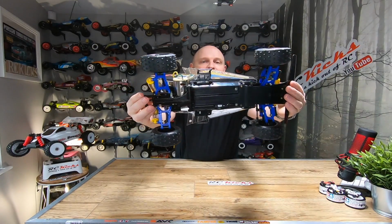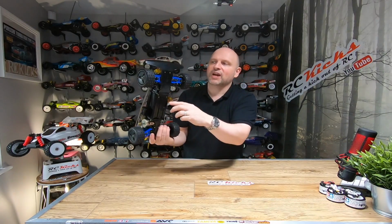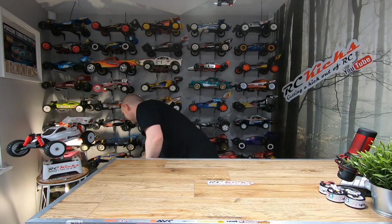Anyway, there you go. That's my Thunder Dragon, and I must paint the body. All original, beautiful car in great condition. I'd like to be able to put a mint bumper on because it's got a big scratch down the front. But anyway, we digress. We're not talking about my specific cars.